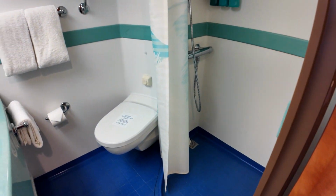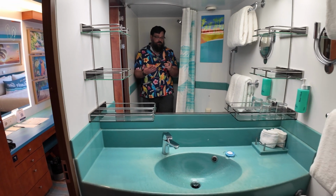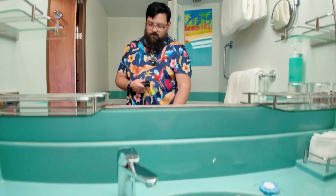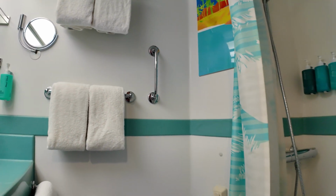This is a very standard shower curtain. Not a big fan, but you and me are in here together now. How does that make you feel? It's not bad. This reminds me of the Freedom that I was on with my sister in September. This is the same style layout. So you have your sink, you have a couple of shelves, lots of towels, and a toilet.